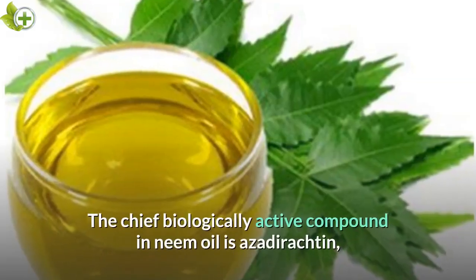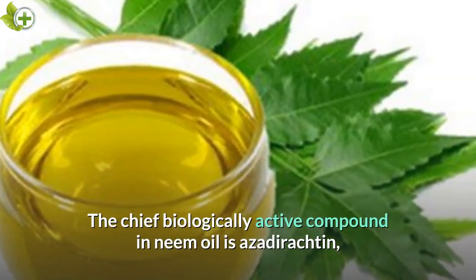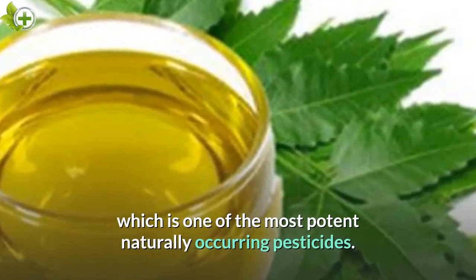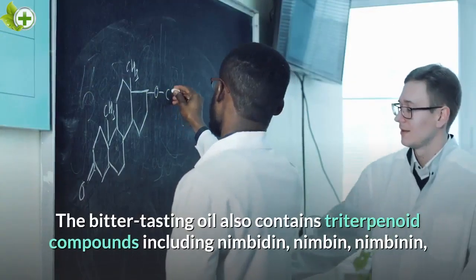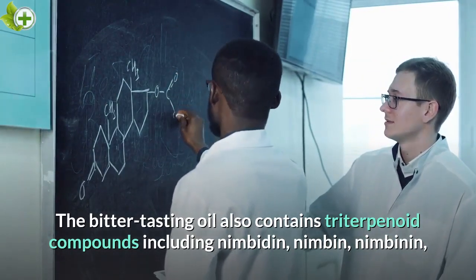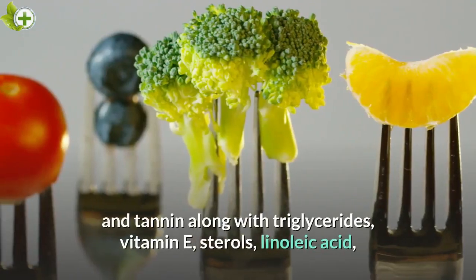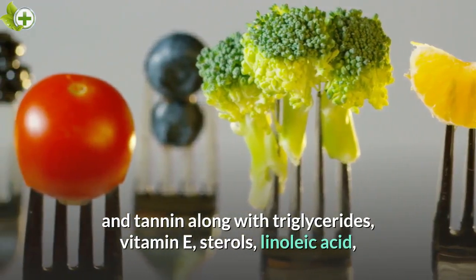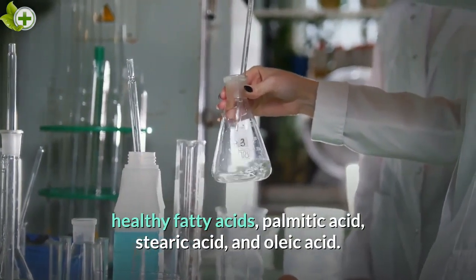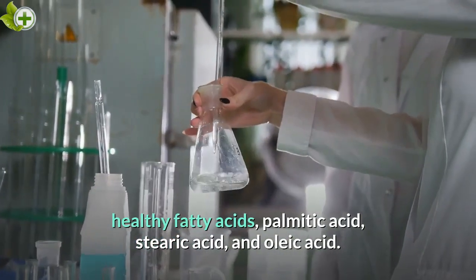The chief biologically active compound in neem oil is azadirachtin, which is one of the most potent naturally occurring pesticides. The bitter-tasting oil also contains triterpenoid compounds including nimbidin, nimbin, nimbinin, and tannin along with triglycerides, vitamin E, sterols, linoleic acid, healthy fatty acids, palmitic acid, stearic acid, and oleic acid.